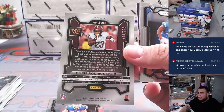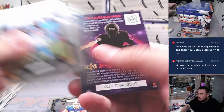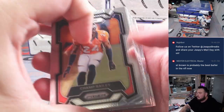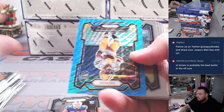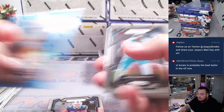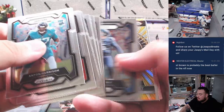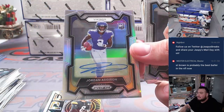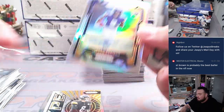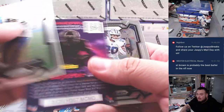Chris Rodriguez Jr. to 225. Dontavion Wicks. Bijan. Kenny Pickett hype. And a nice Jordan Addison. There you go. Vikings. That is going to Michael Laporta.